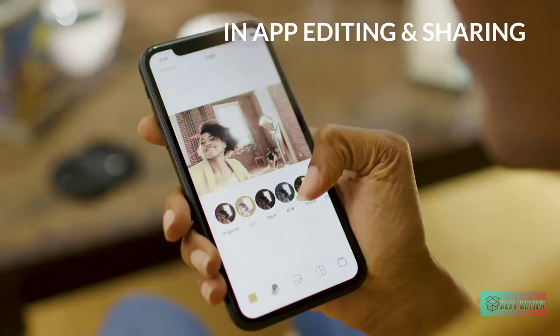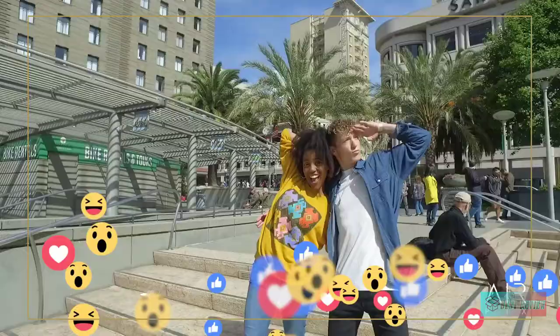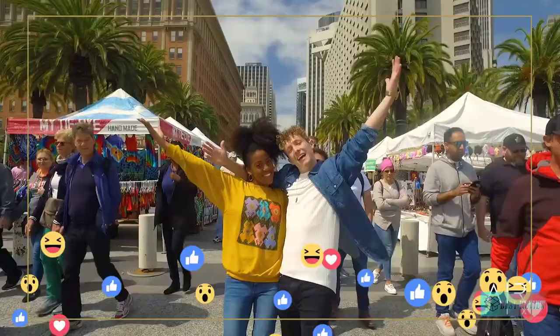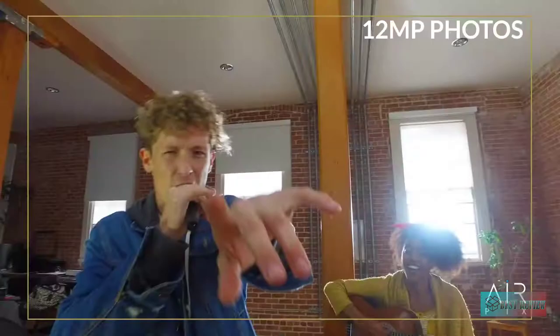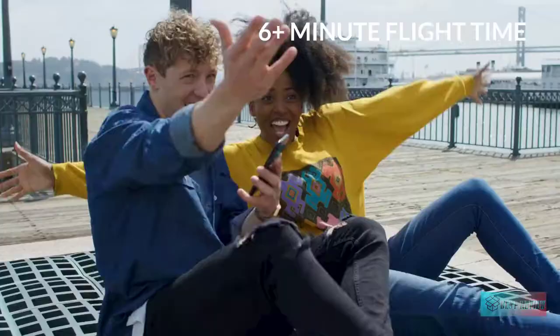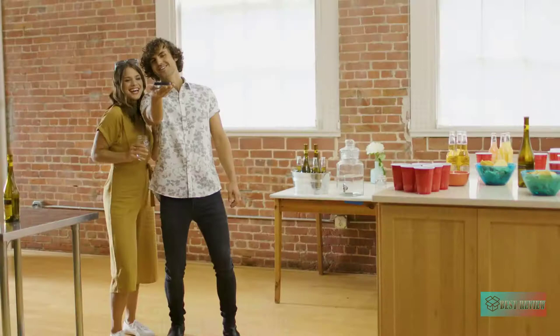In the app, customize your pics and then post them instantly to your favorite social stream. You can even live stream real-time adventures from the air. Wowing your friends and followers has never been this easy, and it's packed with features like Italian design, 12 megapixel photos, HD video, 60-foot range, 6-plus minutes of flight time, and smooth air flight stabilization.